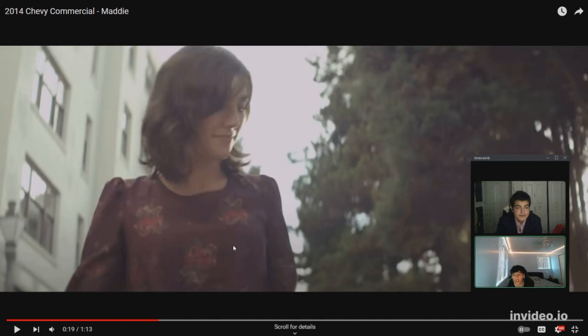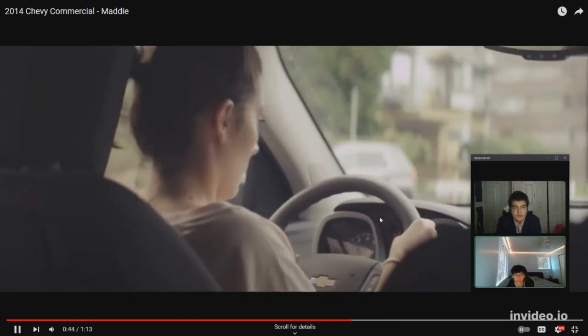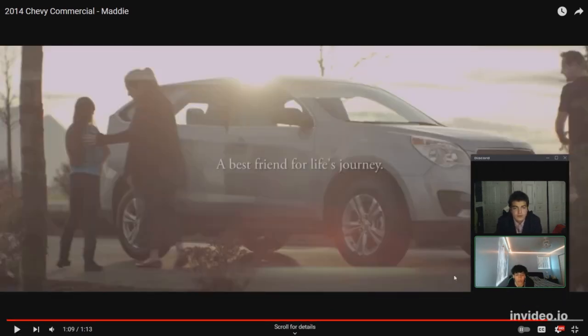In addition to that, a Chevy vehicle only appears in two instances: when the family is using it, which is right here, and at the end when it was actually being advertised. From the point of view of someone who has never seen this commercial before, at first I would think it's about a medicine for dogs or pets in general.